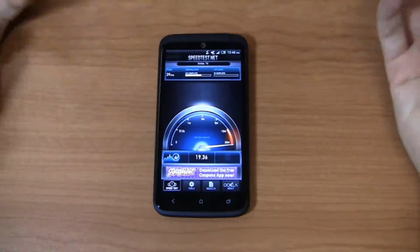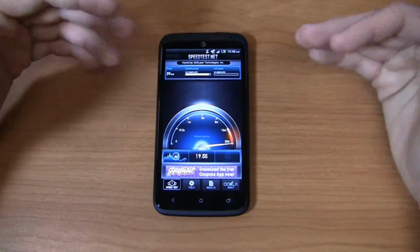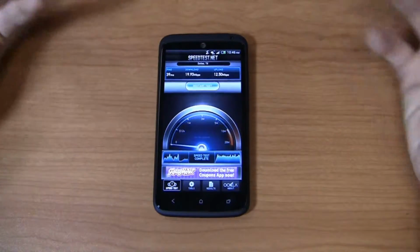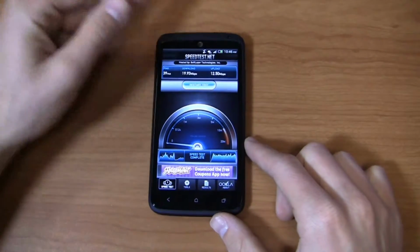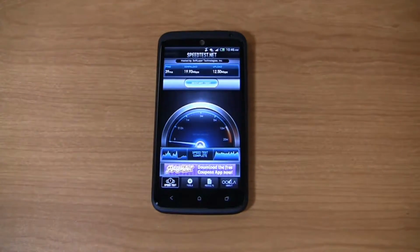You see speeds like this, about 20 megabits per second. So AT&T is still growing with their LTE network. It's not quite as diverse, city speaking, as Verizon's. Actually, let's take a look at this: 19.93 megabits per second, 12.50 megabits per second. It's not as diverse in terms of the rollout. That said, it's not as saturated also, so you're seeing speeds that are really fast and they're working well.